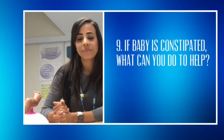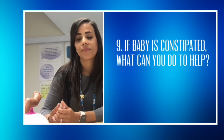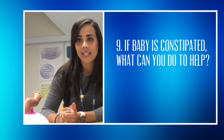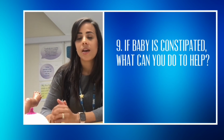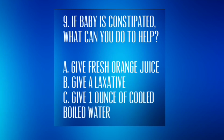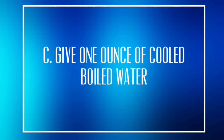Question 9. If baby is constipated, what can you do to help? A, give fresh orange juice. B, give a laxative. Or C, give 1 ounce of cold boiled water. The answer is to give 1 ounce of cool boiled water.